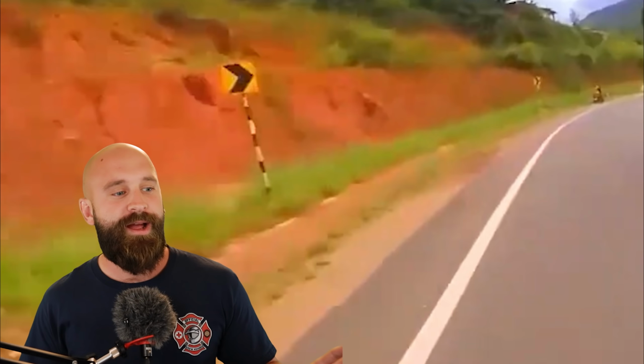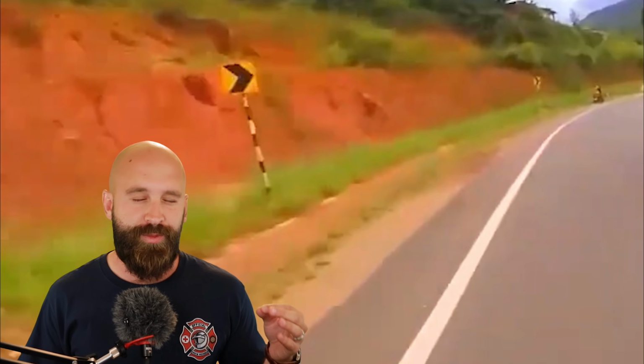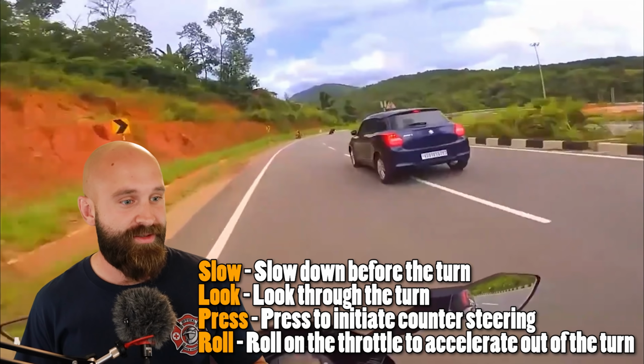So right here, what we have is we have chevrons. Now chevrons are going to be a good indicator that's going to be a sharp turn, so be very careful with that, because curves and intersections are extremely deadly for motorcyclists. And guess what? This is two of them into one. So this is the final boss.